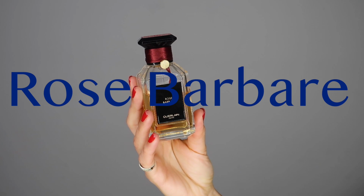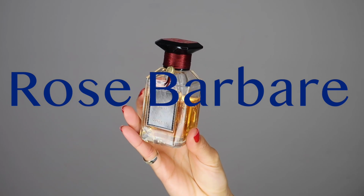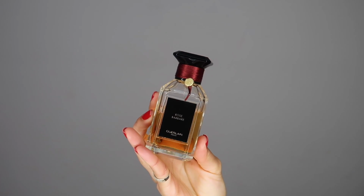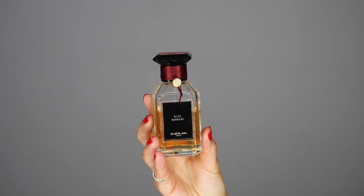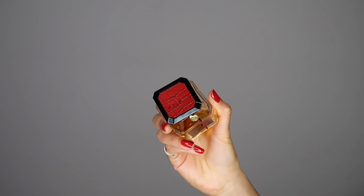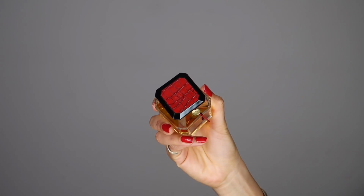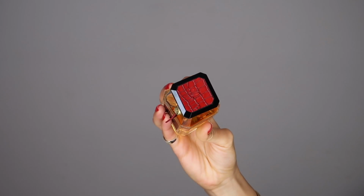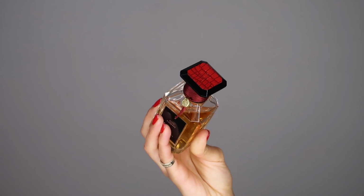One of my signature scents, it's Rose Barbare by Guerlain. I did an unboxing on this channel when I got this fragrance, and I have my name engraved in the back. There's something about the prettiness. I know I'm biased. I'm like, I don't care about packaging, but I do care about packaging as well. So the pretty packaging always entices me, and you can go and get these customized in Guerlain. You can get them engraved. And something about that makes me want to reach for it a bit more.